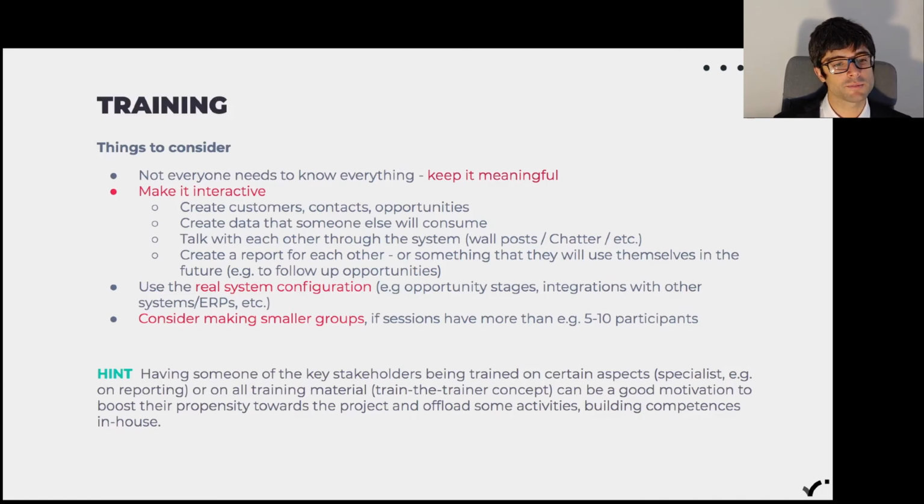Today, many systems have chat functionalities or social functionalities like walls and stuff. Have people talk to each other. Maybe creating a report for each other is actually something good they can learn if report is part of your training. The important thing is that you use real system configuration.